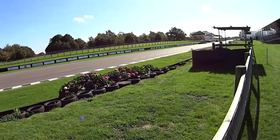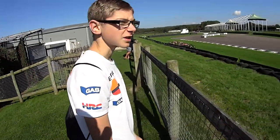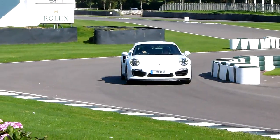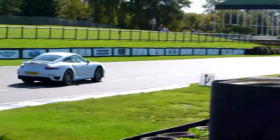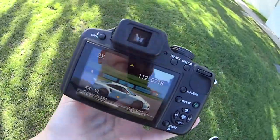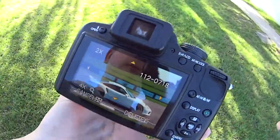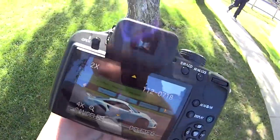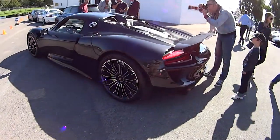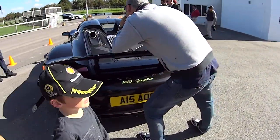So we've come back to the track to watch some cars go around. I think it's the same lot that went out last time, isn't it? I think so. Same lot. But hopefully there's some different stuff in the pit lane, because I haven't really been there, so we'll see what happens. Pretty nice picture of the Porsche Turbo just now, which I'm pretty proud of. I like the black. Black suits it.